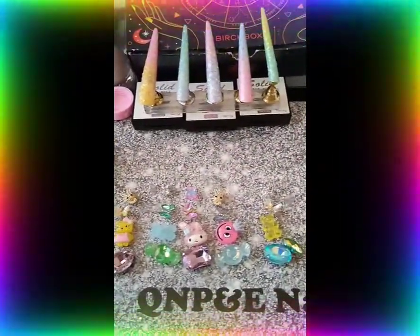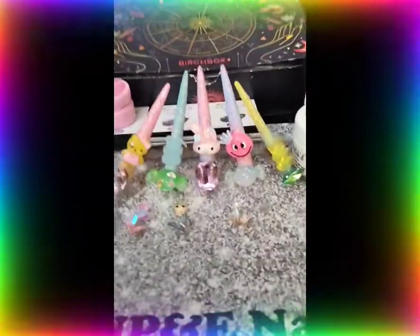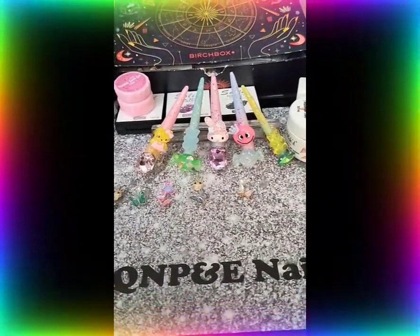Got my bubblegum gel at the ready and my clear builder. And yeah, get to sticking some charms on some nails. Halfway there. Put my big bits on. Now I just gotta put my little bits of blingy bits on. Nearly done.